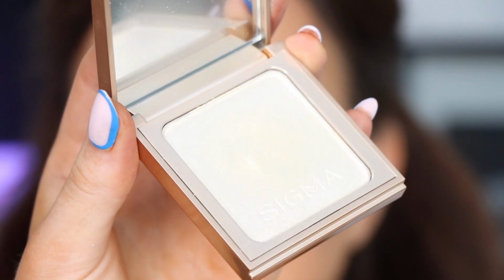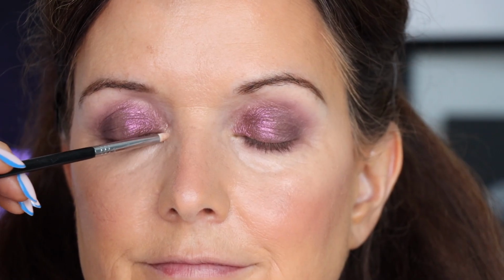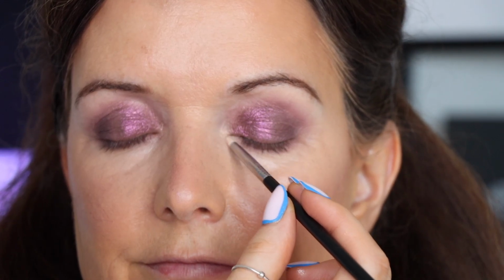And then it was time to move on to the under eyes. So I took a Sigma E21 in that matte shade Petal, and I just placed that along her entire lower lash line. And then I took that lighter shade Mist on the Sigma E42 and used that to blend out the lower lash line. And then for an inner corner highlight, I took the Sigma highlighter in Moonbeam. And I just applied that to her inner corners using a Sigma L04.